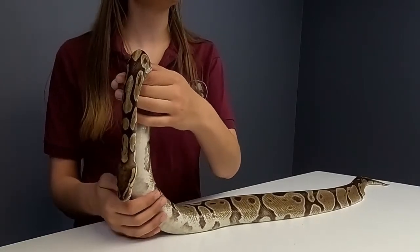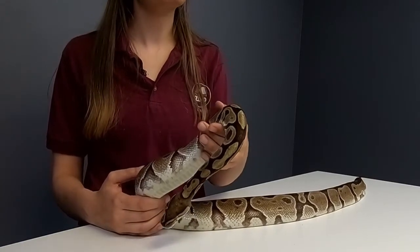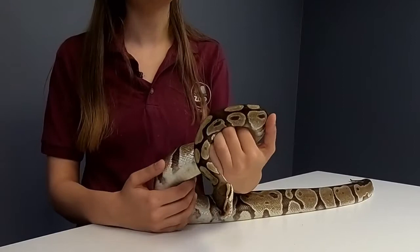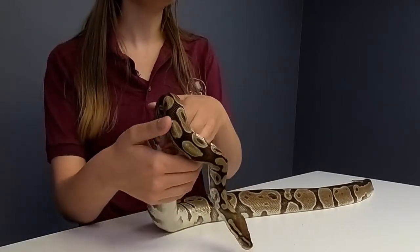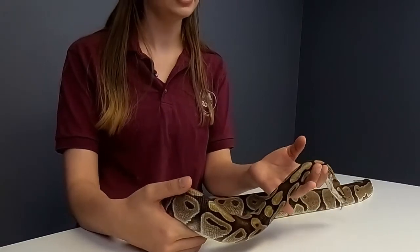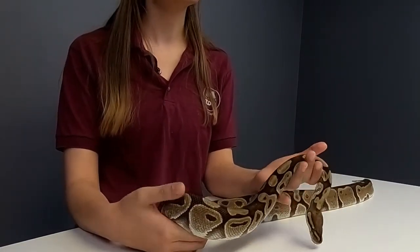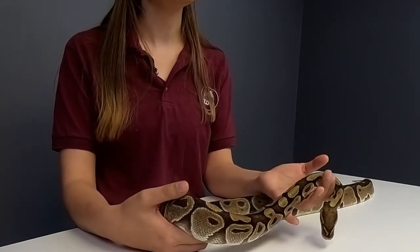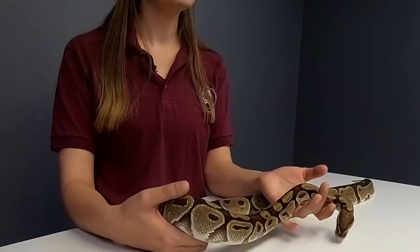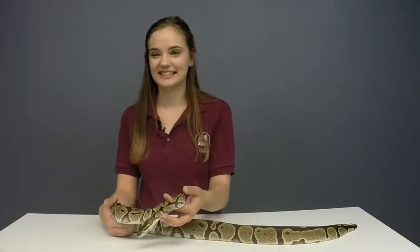So here at the zoo, she eats frozen and thawed rodents, and this is always what we would suggest for people who are going to have pet snakes or just other snakes kept under human care, because feeding them live rodents can be dangerous. Sometimes rodents will actually injure them. In the wild, though, she would typically eat a lot of rodents, and she would also sometimes eat some birds and some small reptiles, like maybe some small lizards.